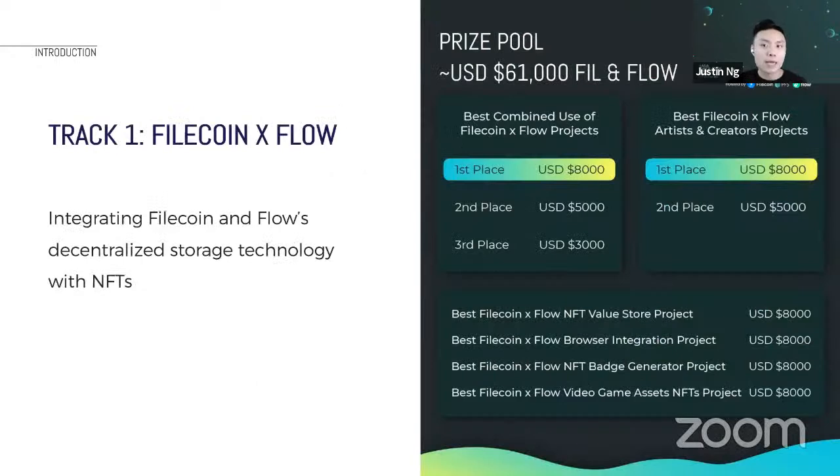So just a quick recap on the three tracks that are available for the hackathon itself. The first one is the integration of both Filecoin and Flow, decentralized storage technology with NFTs, and you'll be able to see the prize pool over here that's up to $61,000 worth of Filecoin and Flow tokens up for grabs.